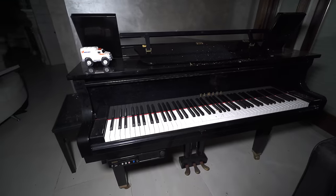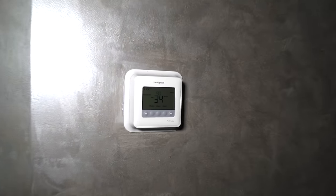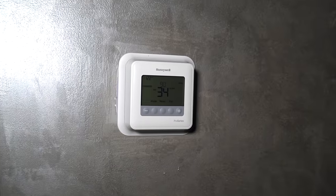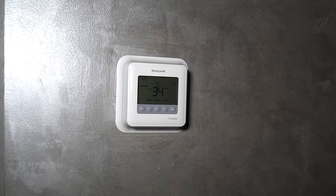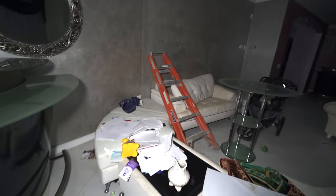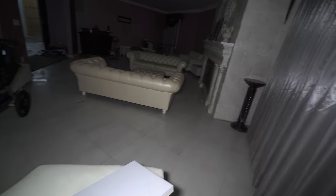All right. All black piano, all glossy black. Give a shout out to the black piano. According to this, it is 34 degrees in the house. And outside, I believe it's like 24 degrees. So, yeah, that seems about right. It is pretty freaking cold in here. Actually, it feels colder than that. My hands are freezing. My feet are cold, too.